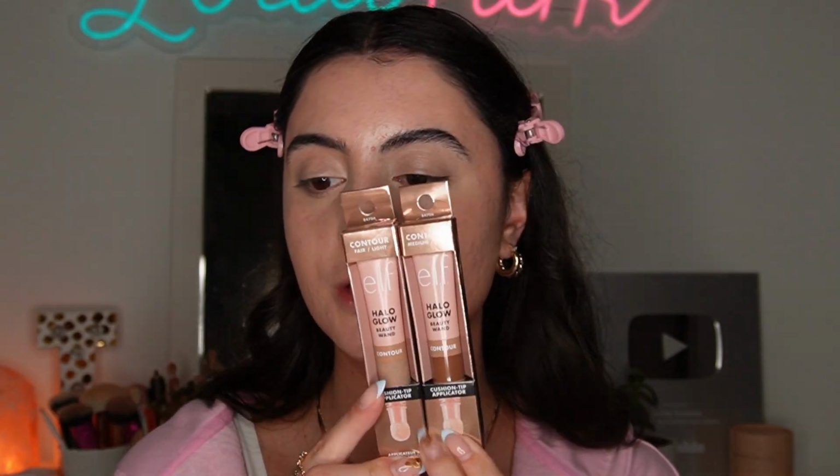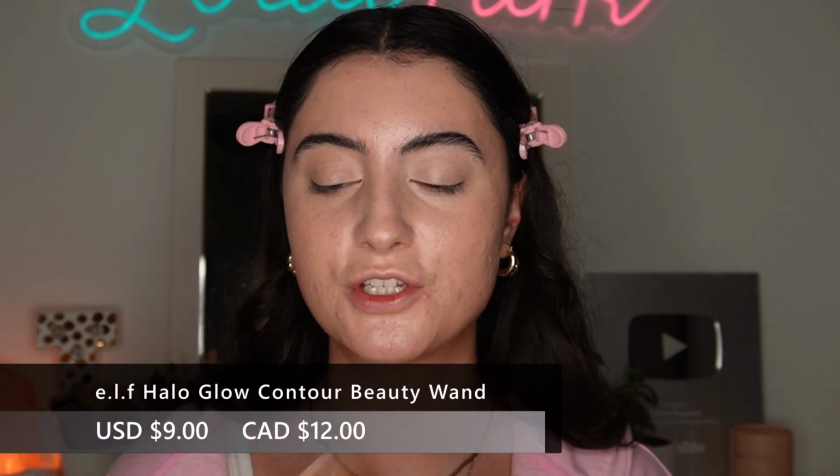See, we totally did not need foundation there. Between the concealer and the Halo Glow product, I feel like my skin looks so lightweight, but I still have some coverage. I love it. Love. This is my favorite type of look to do. Now it's time to use the contour sticks. I'm so excited about these.